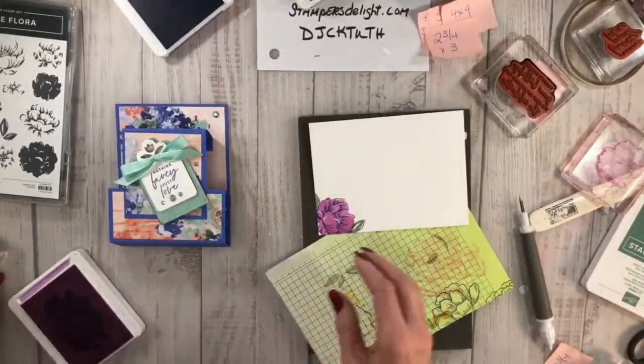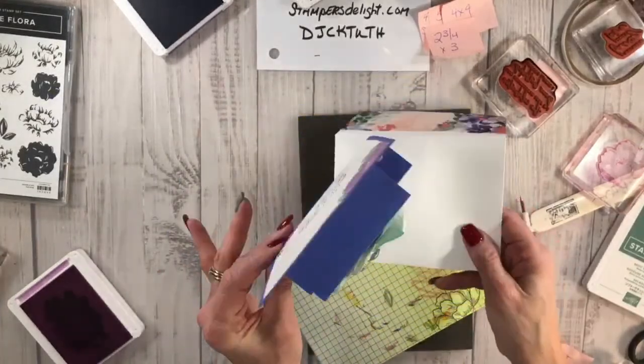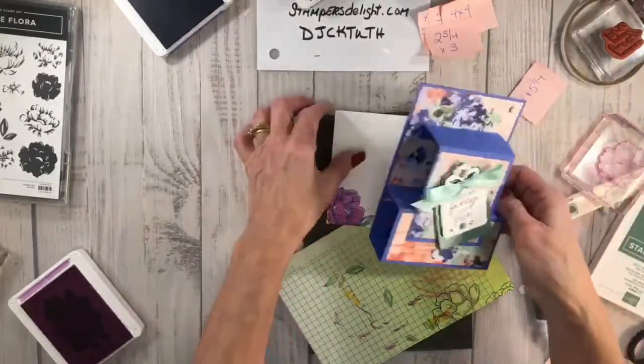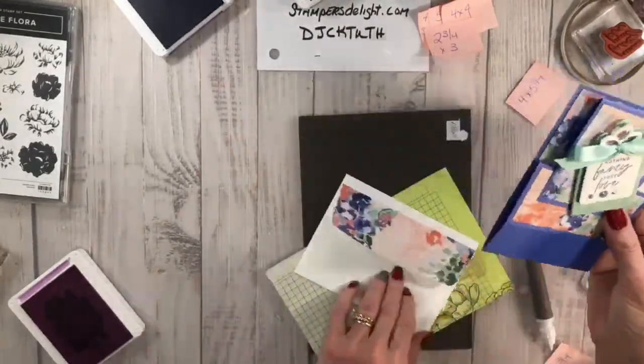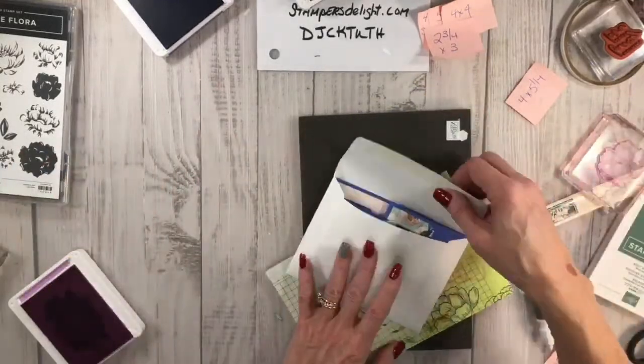So now I have a beautiful envelope to go with my beautiful pop-up card. Very simple to do. I mean, who wouldn't like this? And again, this does fit right in the envelope. Ta-ta!